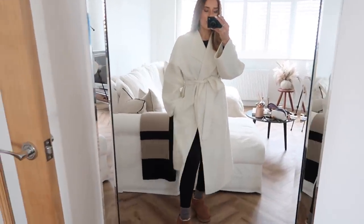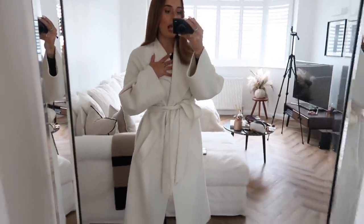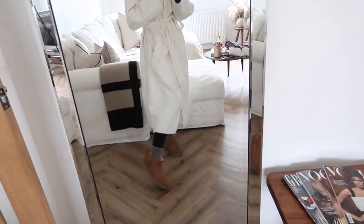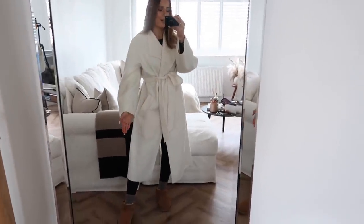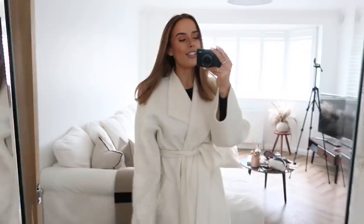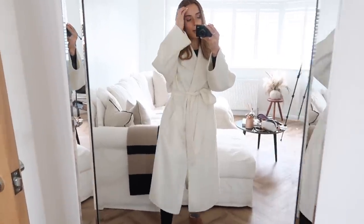I've then just got my Varley leggings on underneath, my Pretty Little Thing black body, and then I've just got some H&M socks and my UGG Ultra Minis. None of this goes particularly, like those socks, I don't know, they're my last pair of socks. I just did a wash last night. It's just a really nice comfy little one to throw on whilst I go out and get some dinner.